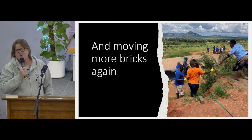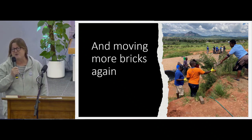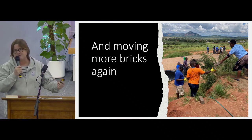There we are, back to moving more bricks. And we got local volunteers from one of the charities we were working with. They pitched in as well and helped us move bricks.